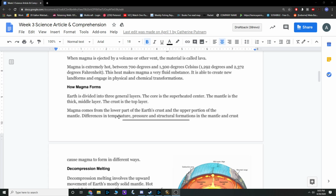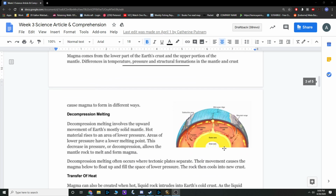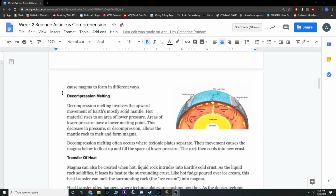Magma comes from the lower part of the Earth's crust and the upper portion of the mantle. Difference in temperature, pressure, and structural formations in the mantle and crust cause magma to form in different ways. So it looks like we've got a picture here of the inner core, outer core, convection cell, I think that says, and then you've got the ocean and things like that. So let's figure out how it forms in different ways.